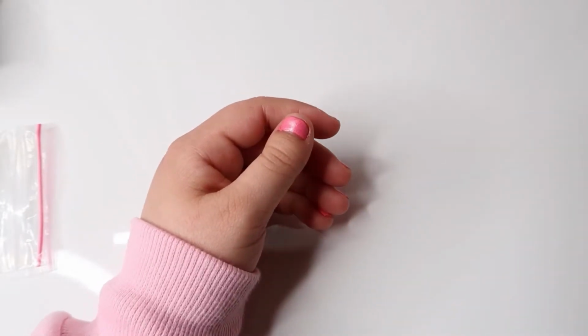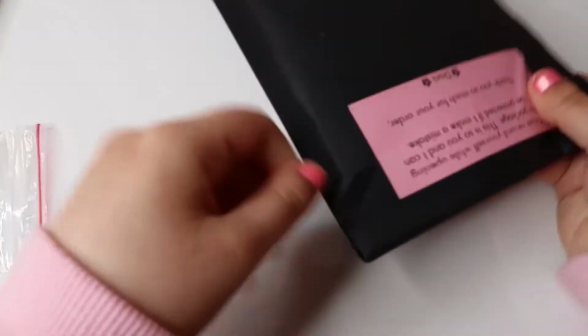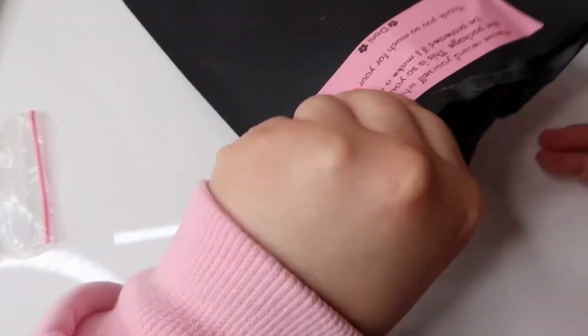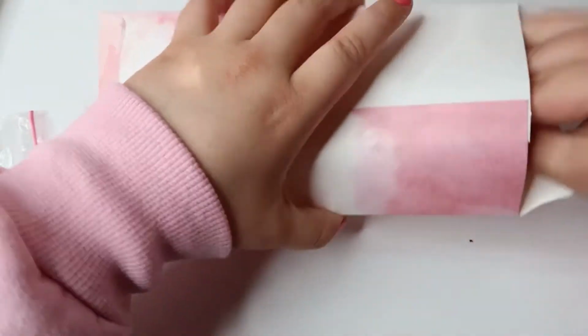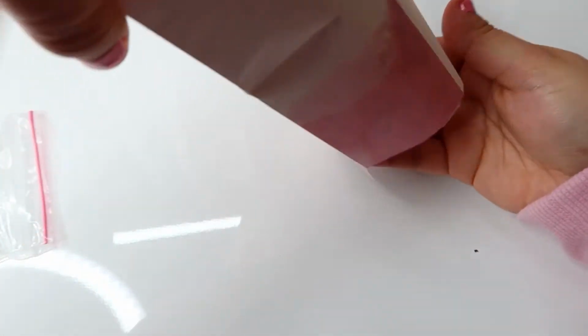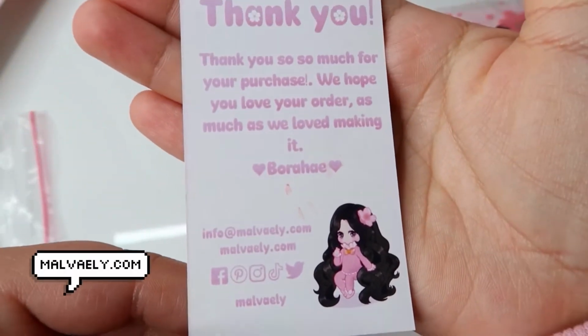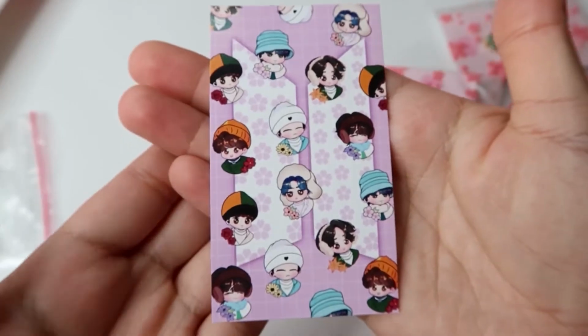Also, these sleeves, these right here, I got from Amazon. And these are some pins I bought from a shop. I love her pins. They're always so cute. This is a shop on Instagram. So cute.